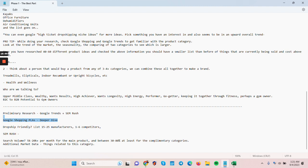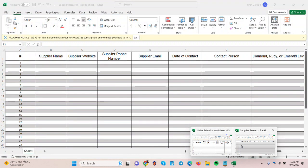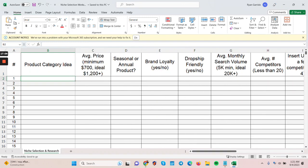So now we're going to get into more research on whether they're dropship friendly and the competitors in the space. To do that, I have some tools for you. Let me pull up the first tool. Okay, let's start here. This is the beginning tool that I want you to use.